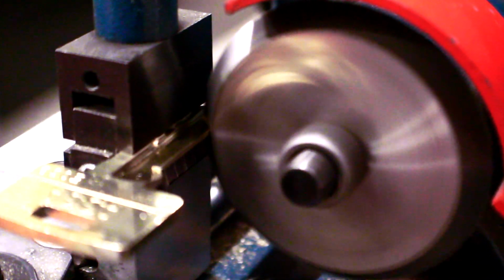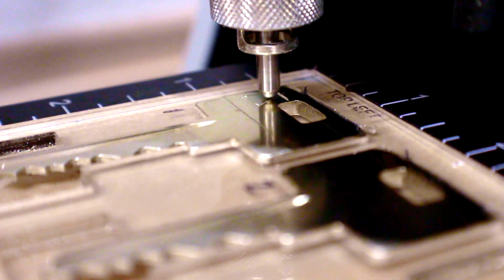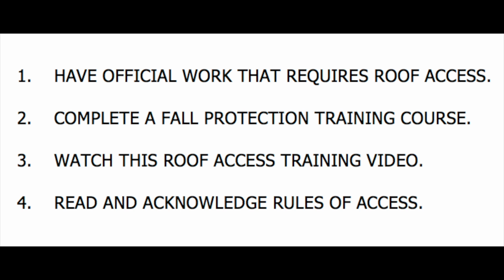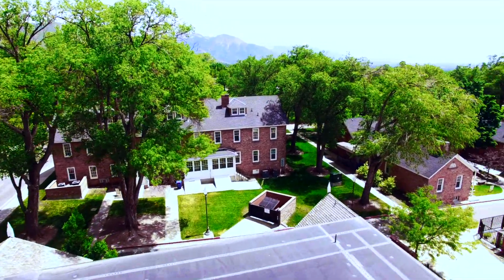These special roofing and mechanical keys are carefully crafted and entrusted to students and staff here at the university. Before you are allowed to check out a roof access key, you will need to have official work that requires roof access, complete a fall protection training course or any other applicable training, watch this roof access video and complete the testing procedures, and finally, read and acknowledge the rules governing the access permission. Keep in mind that violating these procedures could directly affect you and your ability to maintain your roof access.